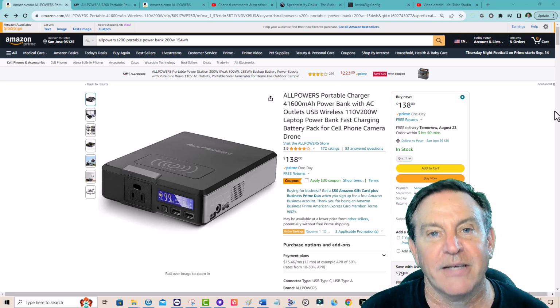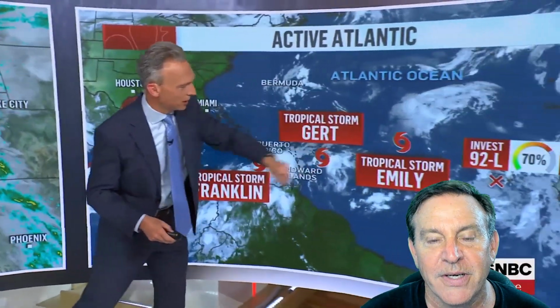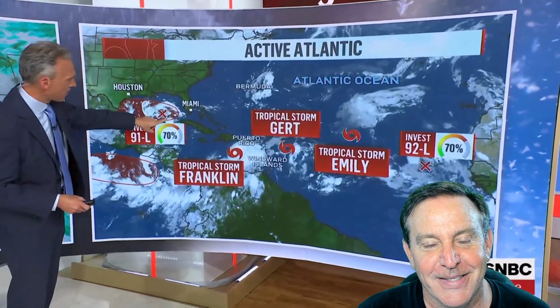It is very powerful and can do all of that. Now, I know that the ocean currents are really warm this year, and we're expecting one doozy of a hurricane season. It should be pretty darn bad. But being ready is key.